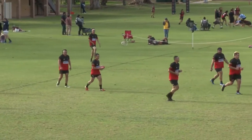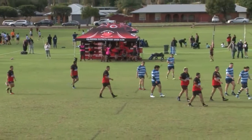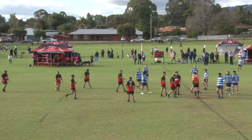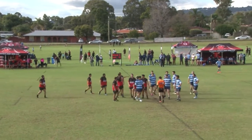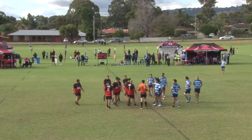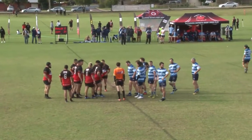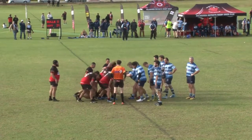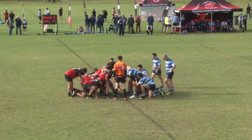Come back for a scrum on halfway here. Cottesloe scrum absolutely dominant in the first half. They're conservative against the feed, really attacking on their own feet. Might see here first one of the half, they try give this one a little bit of a crack though. Kalamunda set out two on the left in the open space and shoved four down on the blind side here. Backing themselves in.